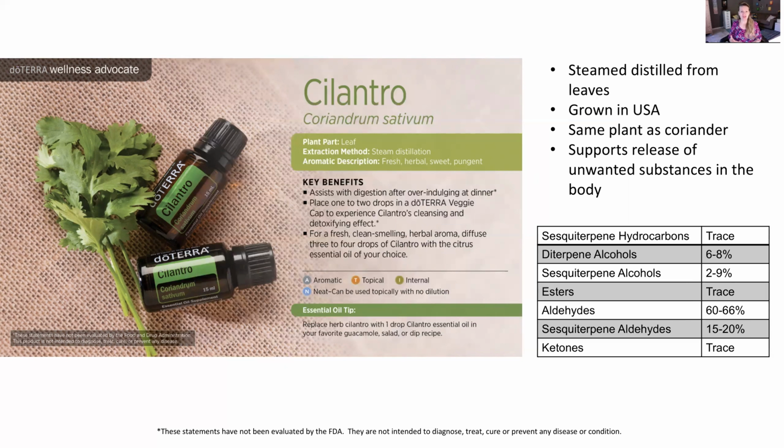So this is a great oil to cook with. I love to add this to my guacamole and different Mexican dishes. Just 1 drop goes a long way, so don't be heavy-handed or it's going to be a little overwhelming. You can also just drop a toothpick in there and swirl that in there if you like a lighter cilantro flavor.